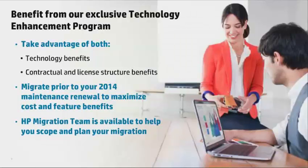As I mentioned earlier, customers can receive both technology and contractual benefits when participating in the program. I want to now share with you a few examples. On the left is a quote from Sky Media. Sky Media achieved over a 50% improvement in time savings given the HP Idol 10 technology platform improvements. Another example on the right is a large global bank, which received over an 80% improvement in their performance. This was due to both technology and the contractual benefits when moving to HP Idol 10.